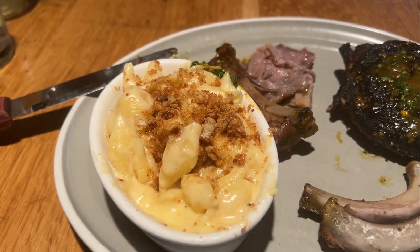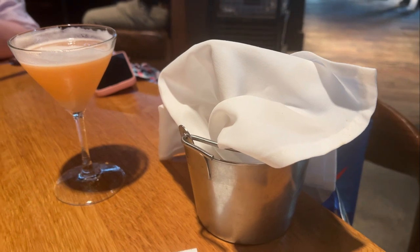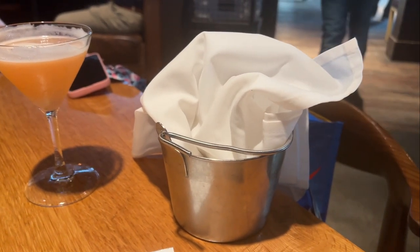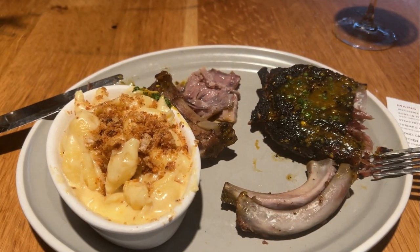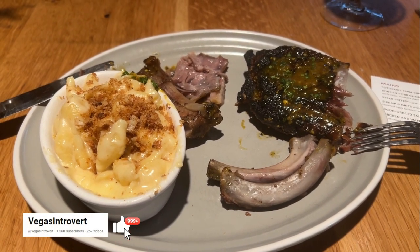And the mac as well. Oh, the mac's delicious. Yeah, it's divine. And then they bring a little bucket to the table with steaming hot cloth to wash our hands. So very impressed with this. Thanks Danny for the recommendation. We really like this place.